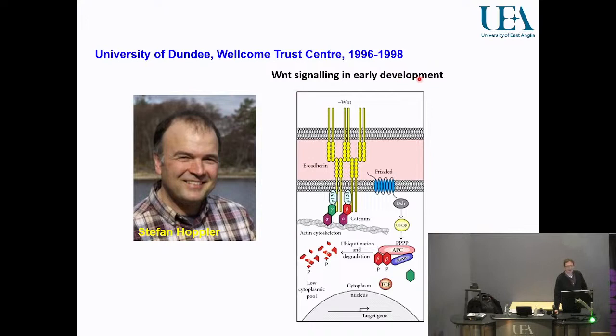So Wnt signaling is a signaling pathway that had been identified over the previous 5 or 6 years, which is involved in cell signaling in many different developmental events. It's really important in the embryo. It's also important in the adult in controlling and regulating cell proliferation. And what was really interesting about Wnt signaling was that an important component of the Wnt signaling pathway is this protein here, this red protein here, called beta-catenin.